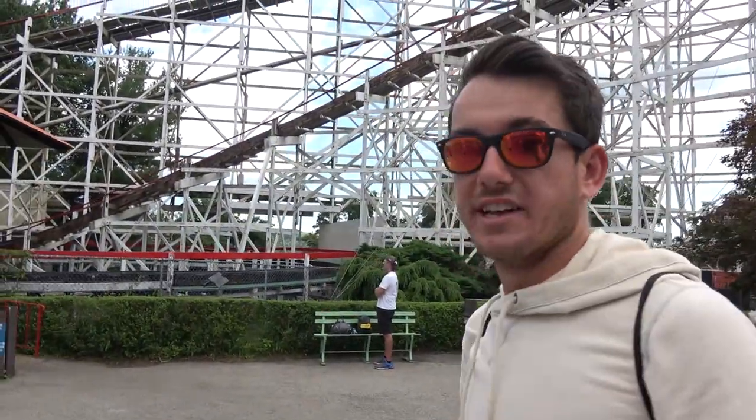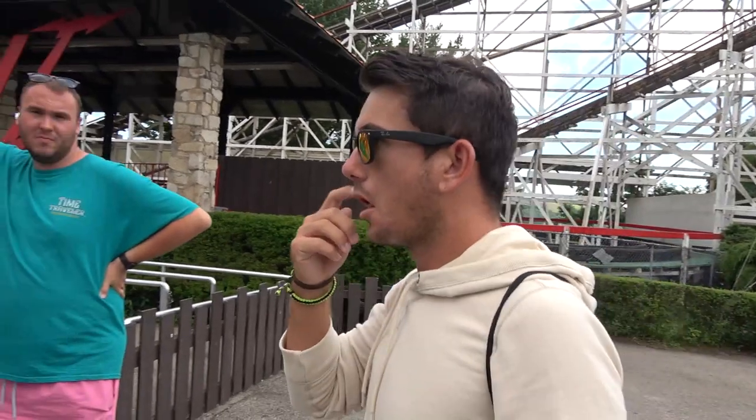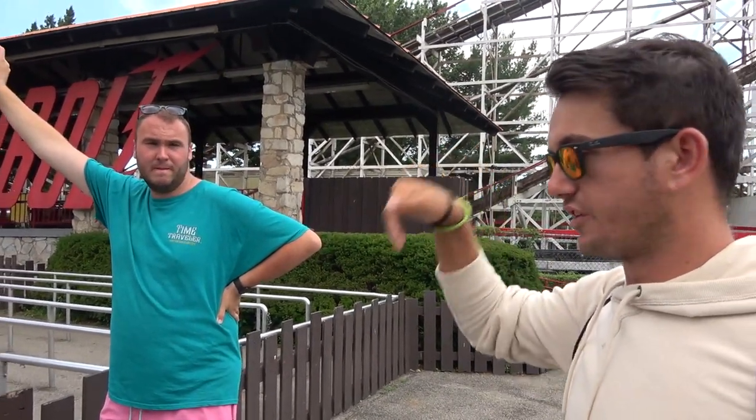And it rode amazing. It was silky smooth, good layout, tons of airtime, and just what you're looking for in your main coaster at a park. And the views as well were amazing from that, the views of the area.